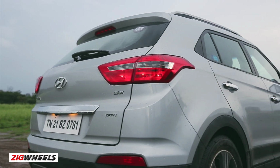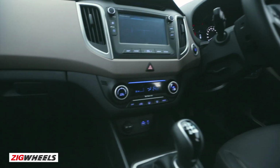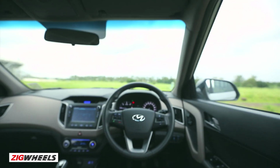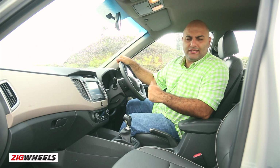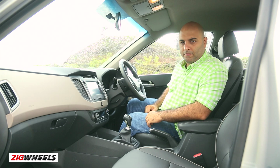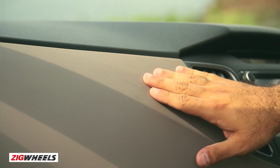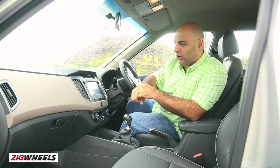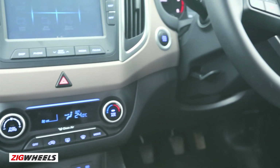But the way it looks on the exterior is just a part of the package that makes the Creta a good car. Where it really comes together is the interior. Now if you've been inside a modern Hyundai in the last couple of months or years, the Creta does look quite familiar. Not only is the quality and the design quite great, the beige and black dashboard too looks quite nice. That said, we would have preferred a softer touch to the dashboard, as this does feel a little plasticky, although again the quality is quite good.